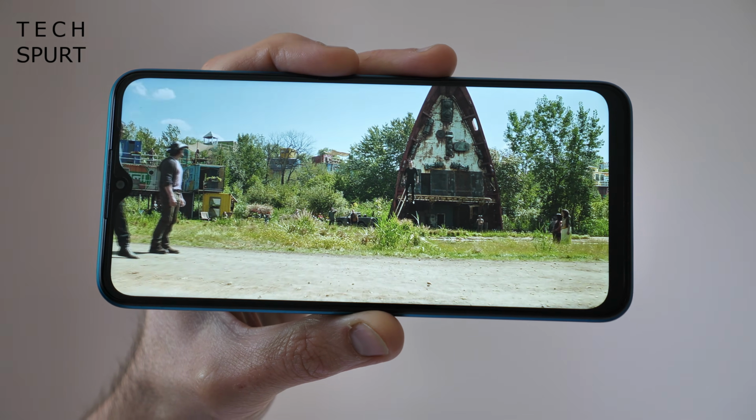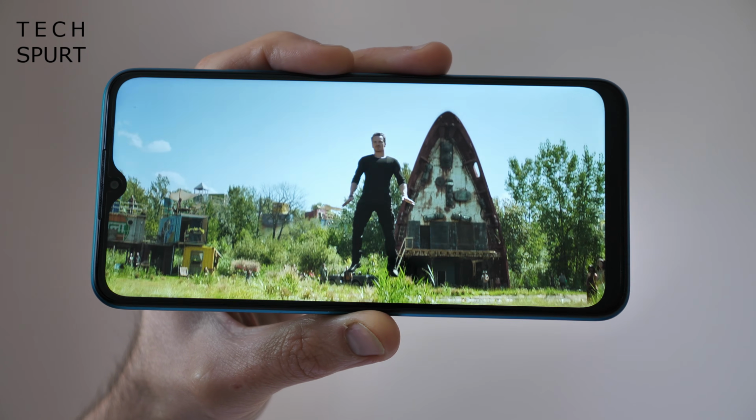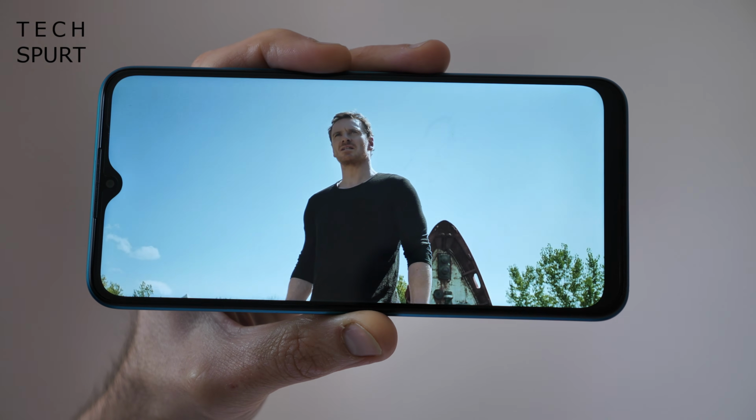This thing did me 2 full days between charges, even with a little bit of Skype action, some camera use, stuff like that. And sure, the 18-watt so-called fast charge support isn't exactly sweat-inducingly rapid, but it's basically standard for budget smartphones around this price.